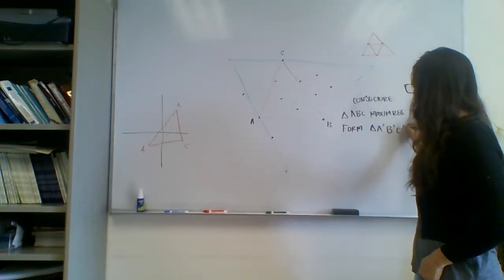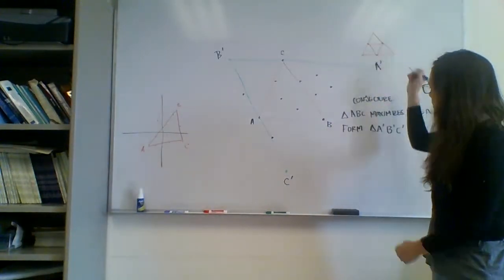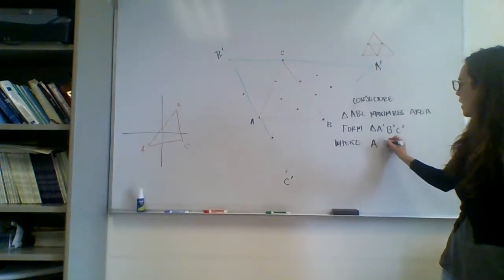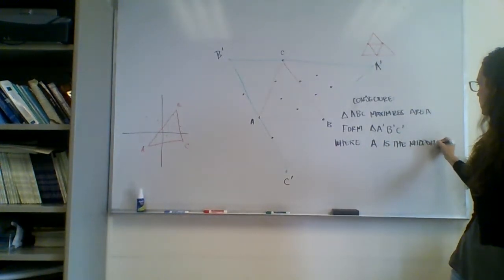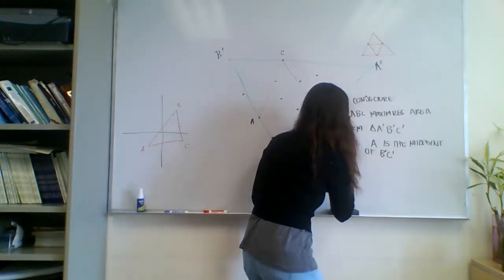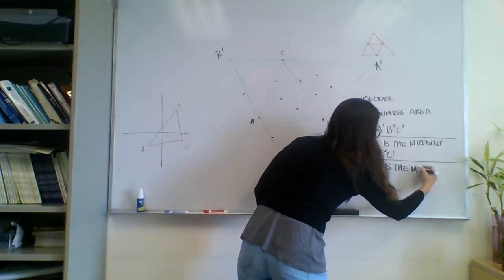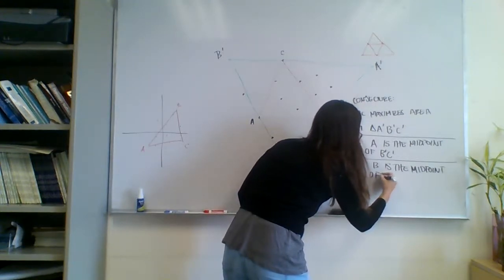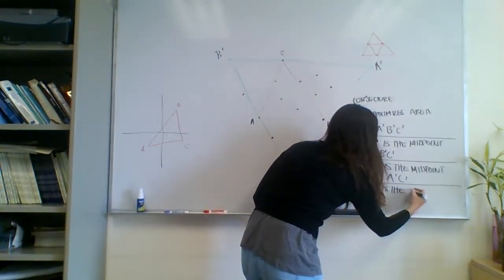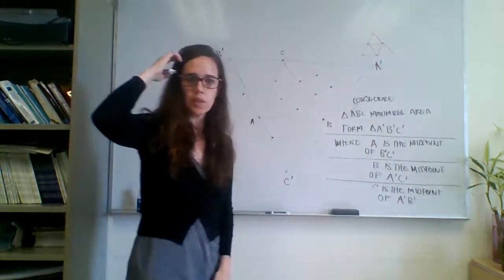A prime, B prime, C prime, like this. Where, let's start with A, A is the midpoint of B prime C prime. B is the midpoint of A prime C prime. And C is the midpoint of A prime B prime. Okay, just like this.